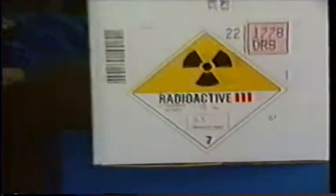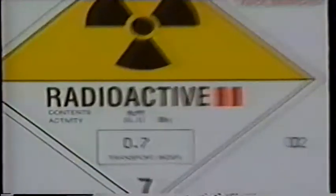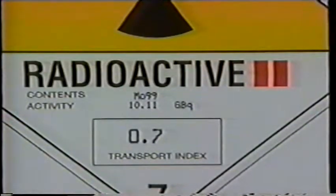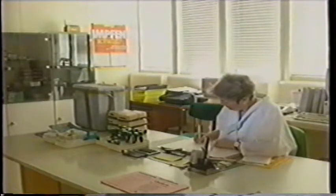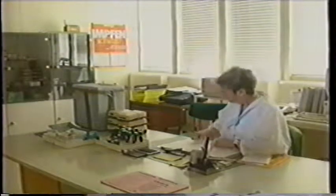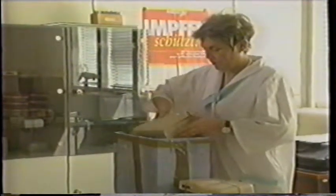The size and shape of the package is not an indication of the radiation emitted by the contents. The color of the label and the details on it are the only true guide. Some consignments, pharmaceutical products for example, have such a low activity that they are classified under the regulations as accepted packages. They are so identified on the transport document, and no externally visible package labels are required.